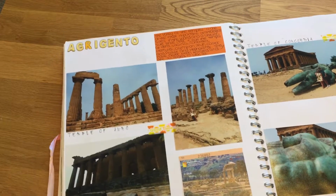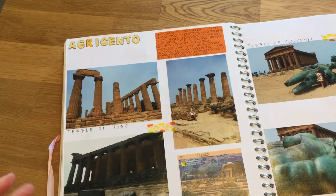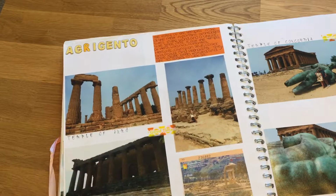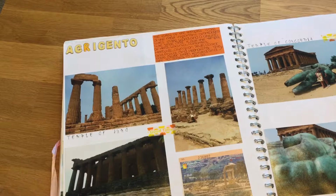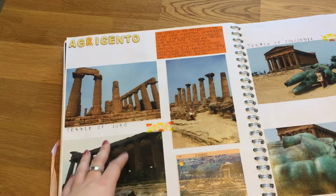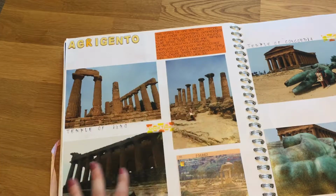And then one of the longest days that we had in Sicily was to the town village area of Agrigento, which has got the best looking temples outside of Greece, and they haven't been restored. So basically these are as they were.